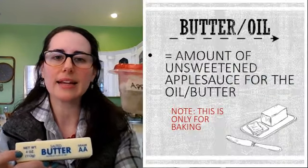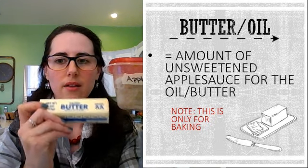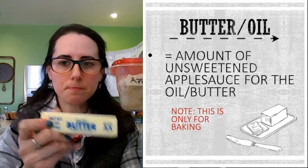The next one is butter and oil. Have you ever experienced not having butter on hand? It's a really sad day. Now this again is a substitution only used for baking. This is not going to be used for cooking. Let's say you're trying to stir fry something, you need your oil or your butter. I suggest oil because it's a little healthier. But what you can do is, again, substitute the applesauce for the butter.